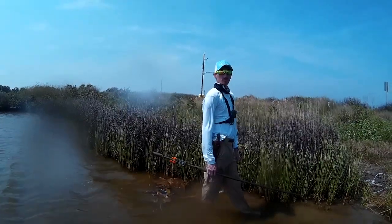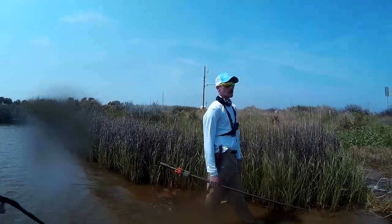Maybe we'll go try out down there where all them people were on this side fishing. Oh, cast net and stuff? Yeah.